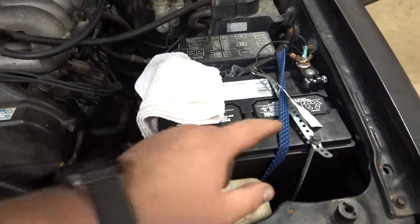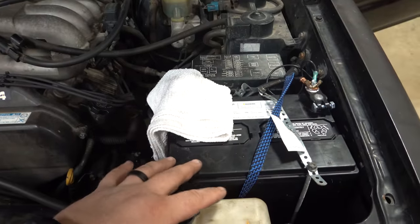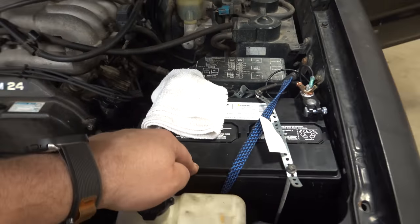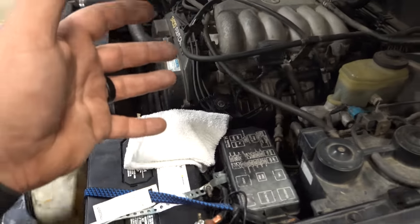We're gonna need a battery tie down. It's missing the base. This little thing does nothing, and that does nothing. We do not want the battery flying around in the engine bay, so battery tray. Now these are mechanical things.